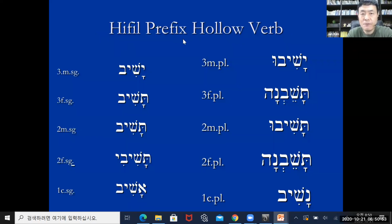Okay, then let's look at the Hifil prefix hollow verb here. As we talk about the indicator of the Hifil prefix form, this kamets under the prefix pronoun must be the indicator of a Hifil hollow verb. Okay, without verb conversive, this is quite strange. If you look at the hollow verb chart again, in fact, kamets under the prefix pronoun can appear for the Kal stem, hollow verb Kal stem. So you cannot say that this kamets under the prefix pronoun for the hollow verb should be the Hifil stem all the time, because kamets can even come for the Kal stem, since this is a hollow verb. So if you have kamets under the prefix pronoun with a verb conversive, then think about two possibilities first.